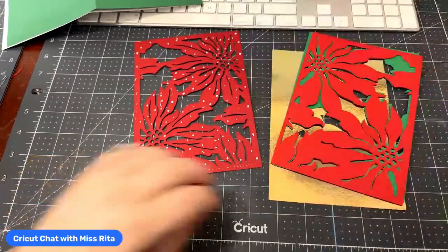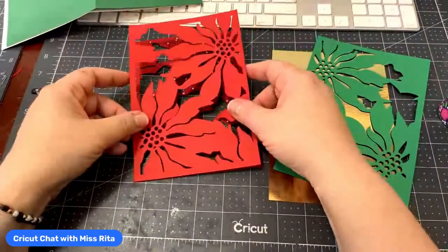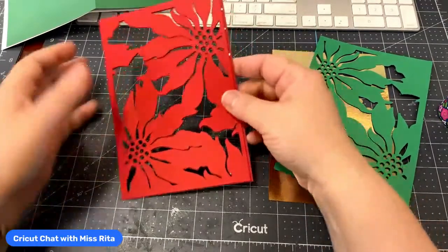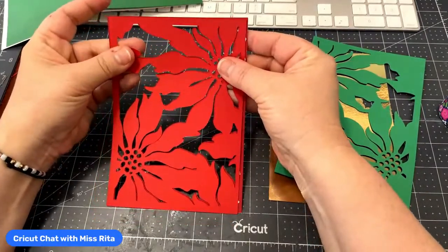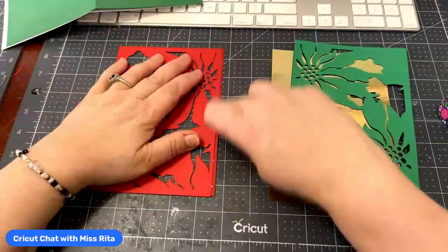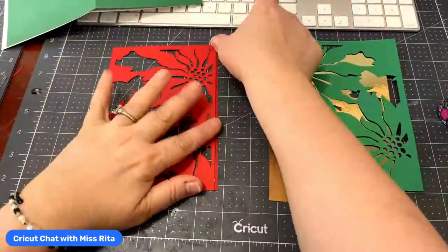All right. And then I'm going to take the same, I'm flipping it like a book, and I'm putting it on here. And the idea of this is that you're not going to be able to see the other color that you just did. Now there is a little edge here, but that's okay. That's on purpose so that you don't have too thick of an edge.